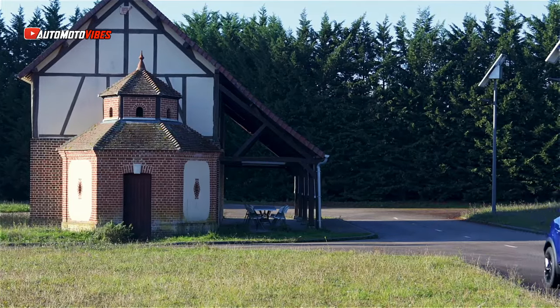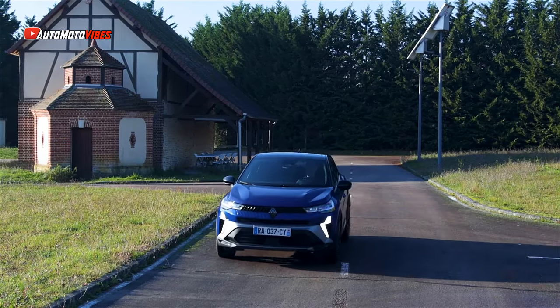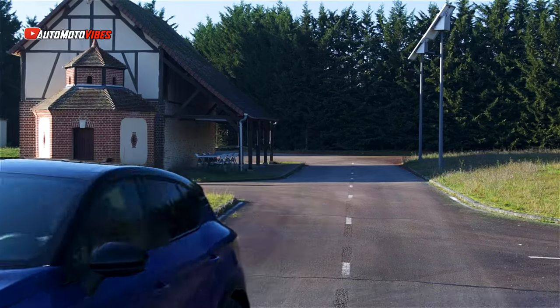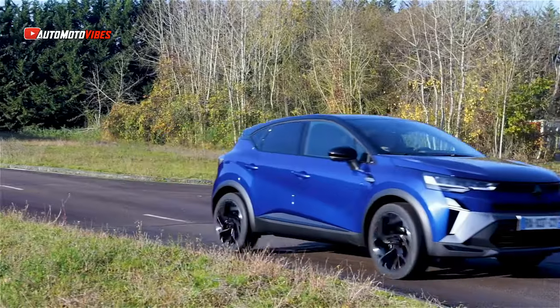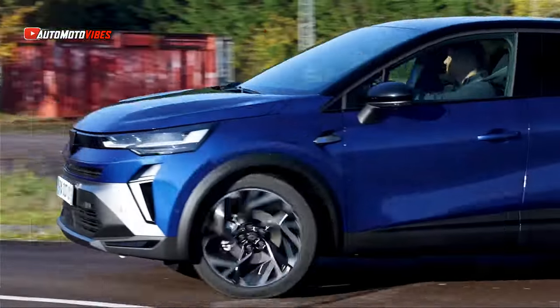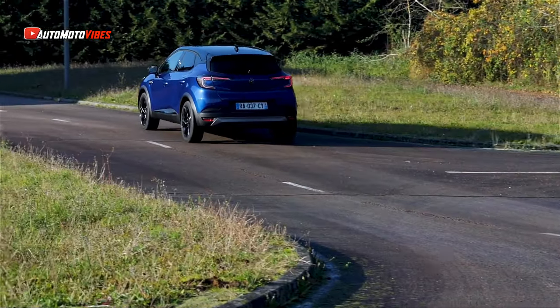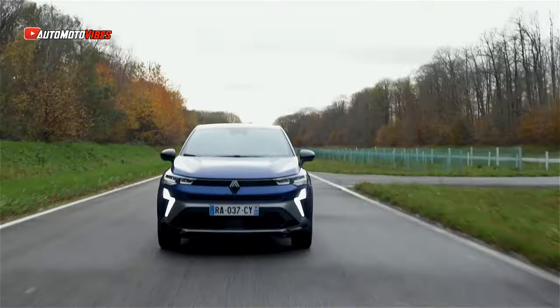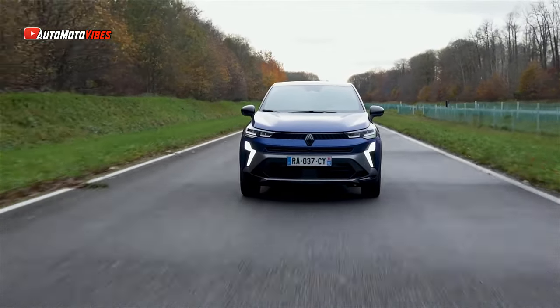The second is a strong hybrid that combines a 1.6-liter naturally aspirated engine with an electric motor, a starter generator and a 1.2 kilowatt-hour battery to get a combined 145 PS and 205 Nm, as well as a claimed fuel consumption of 4.7 liters per 100 km or 60.1 mpg.